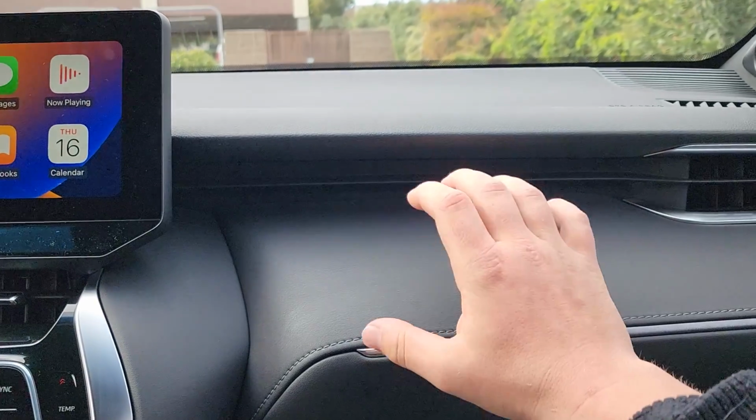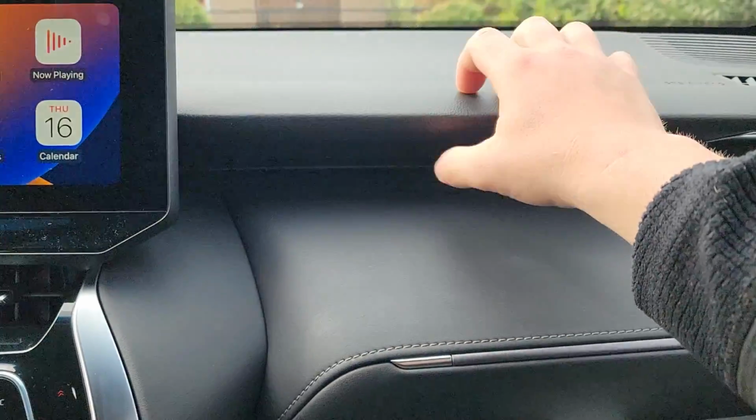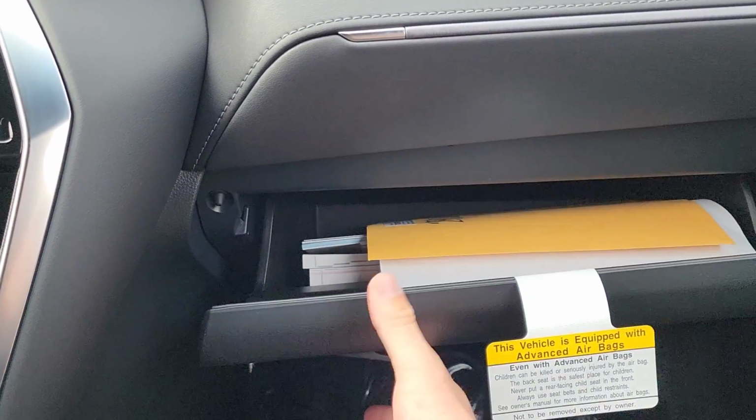There's also some more soft touch material over here, as well as some hard plastics for the glove box and the dash. And the glove box is rather small for the size of this car.